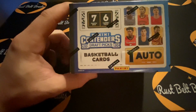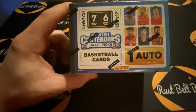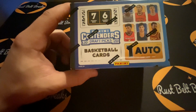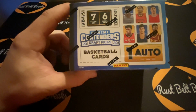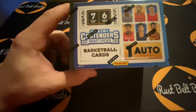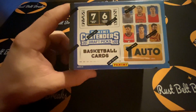Today we are doing the 2020 Panini Contenders draft picks. It comes with 7 packs per box, 6 cards per pack, 1 auto on average. Personally, I'm just trying to find some LaMelo Ball. He's always been my favorite Ball. I think there's a reason for that. He's the number one draft pick by consensus. I think the odds are at 250 as of today. But we also got James Wiseman, Onyeka Okonkwo, and a bunch of other great prospects that we can hopefully be picking. So let's just get at it.